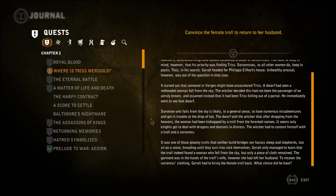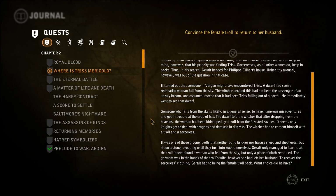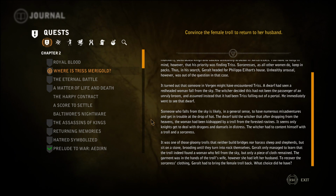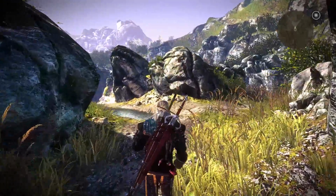It was one of those gloomy trolls that neither built bridges nor harass sheep and shepherds, but sit on a stone, brooding until they turn into rock themselves. Geralt only managed to learn that the troll indeed found a woman who fell from the sky, but only a piece of cloth remained. The garment was in the hands of the troll's wife, however, she had left her husband. To recover the sorceress's clothing, Geralt had to bring the female troll back. What choice did he have? Not really any choice at all.